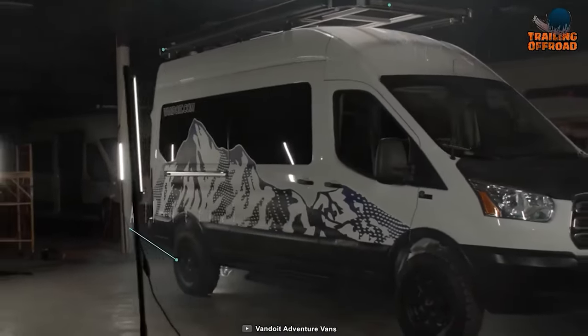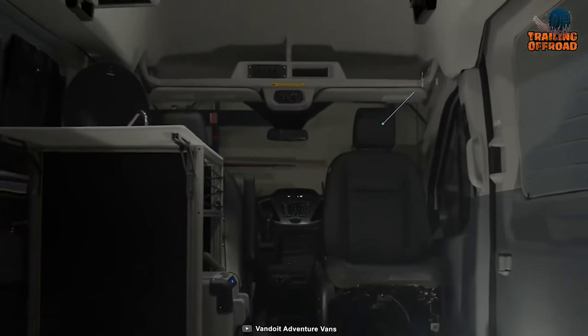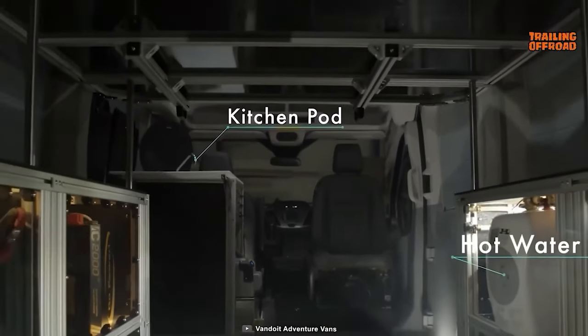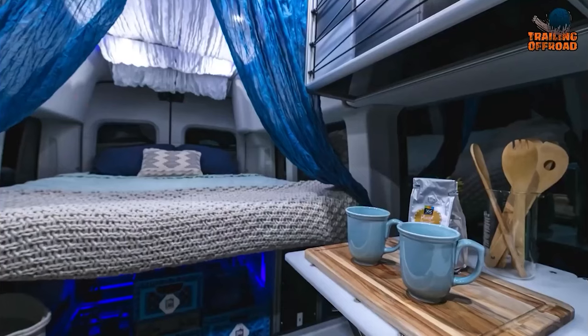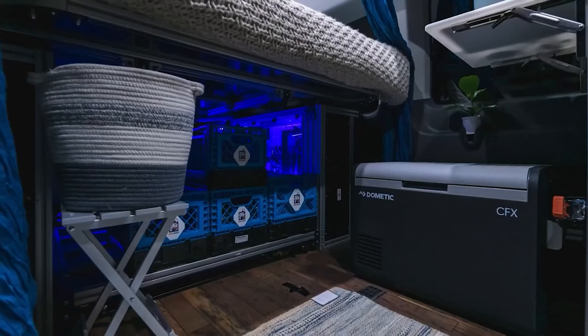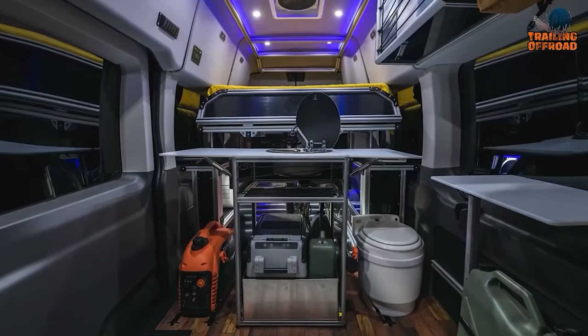And as we said before, this one's modular, which anyone will find out once inside. A kitchen pod, hot water system, and off-grid power system are well managed inside. And finally, its queen-sized bed supports a hydraulic system, which can be used for better storage utilization.